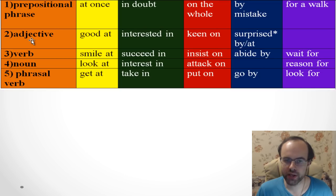Secondly, you need to pay attention to prepositions with adjectives. For example, good at. I'm good at English. Interested in. I'm interested in foreign languages. Keen on. I'm keen on music. Then, surprised by or at, you know that we can use surprised with by or at. So, I'm really surprised by your ability to record so many lessons of supreme quality. Supreme, it means very, very high quality.